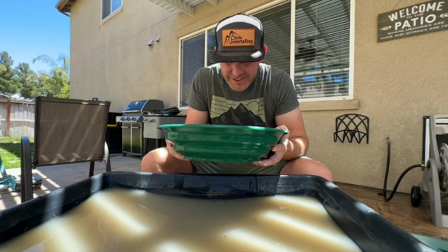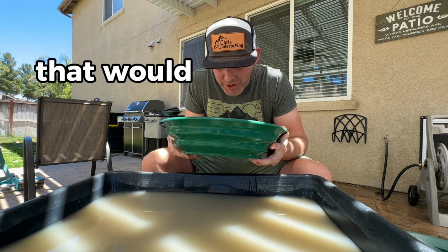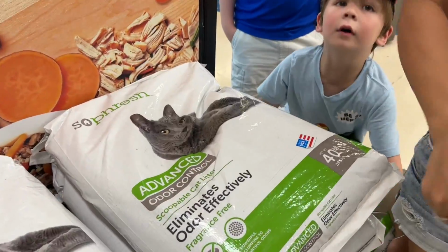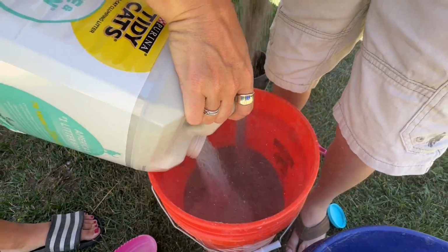But then that's when I got surprised. Wow. Did not think that would happen. I got two bigger pieces of gold that were hiding in the black sand. I'm assuming these two pieces were covered in clay powder and dust when the bentonite was mined. I honestly thought there was zero chance there'd be gold in cat litter, but I was proven wrong.